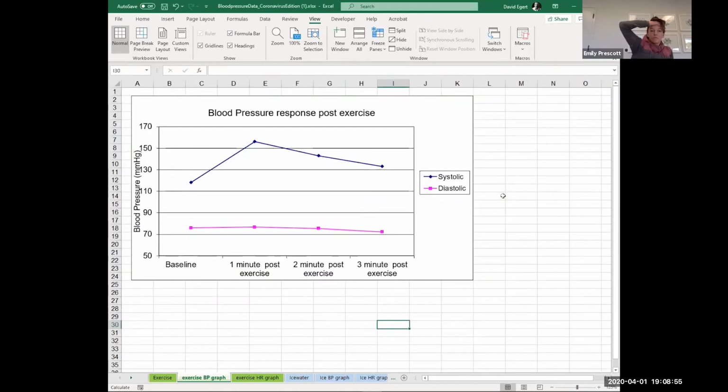So what do you notice? Did the blood pressure go up during exercise? Initially. Like the pulse, we see an initial rise and then kind of a recovery back towards baseline. Did both systolic and diastolic do the same basic thing, go up and come back down? No. There's something really interesting going on here that you need to make sure you pay attention to.